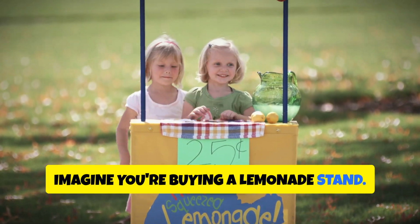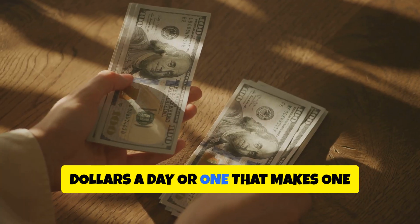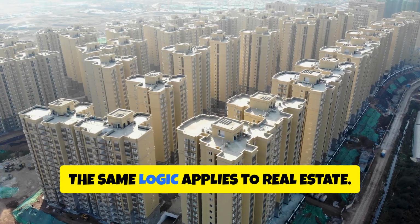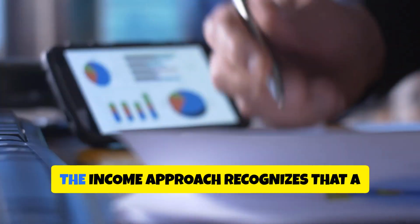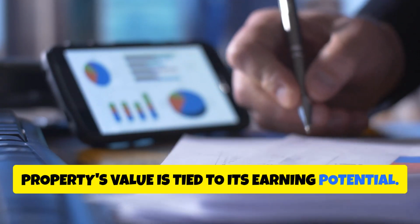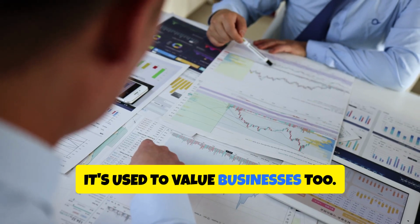Imagine you're buying a lemonade stand. Would you pay more for one that makes $10 a day or one that makes $100 a day? The answer is obvious. The same logic applies to real estate. The income approach recognizes that a property's value is tied to its earning potential. This method isn't just for houses. It's used to value businesses too.